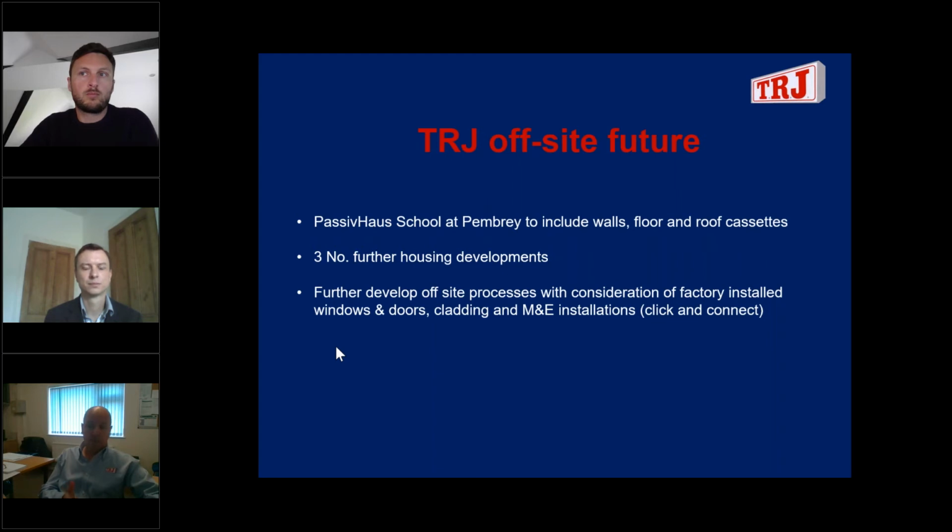So fitment of windows and doors in the factory, external cladding, and potentially M&E installations. So we've got click and connect when they come to site. And again, that brings back all the questions over logistics, existing plant. Do we commit to additional plant that can take the much increased weights and sizes of panels, or do you subcontract it and use trusted supply chain partners for craneage etc.? Those are all things that we're going to be considering in the future to move our offsite processes further along. And that's it for my slides.